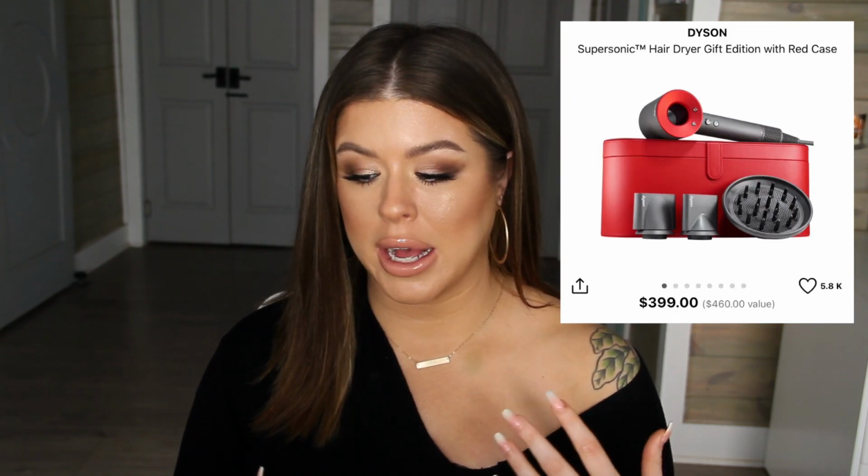Dyson is actually doing something kind of similar right now. You can buy the hair dryer. You're going to pay full price for it, but they're throwing in some free attachments that otherwise you would not be able to have access to unless you paid for them separately. So once again, this goes back to what I said about the ideal gift set: the full version of something and then a few other extras that you're not paying extra for.